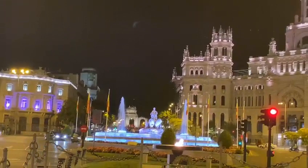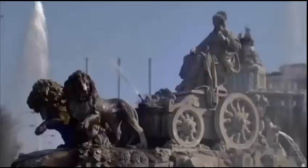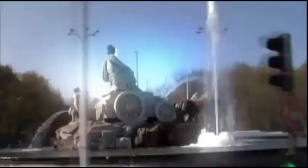It is said that this fountain would serve as water provider to the local population during the Moorish settlement. But in the 19th century, it was moved to the center of the square where it is found today and adorned with other details.